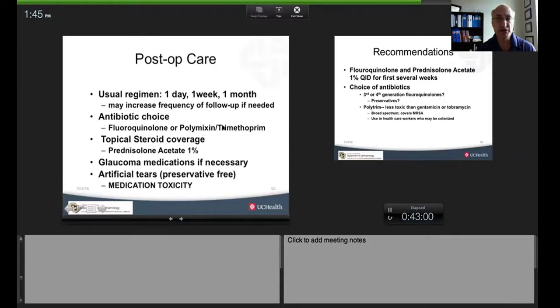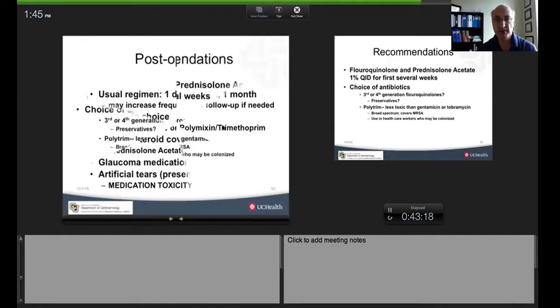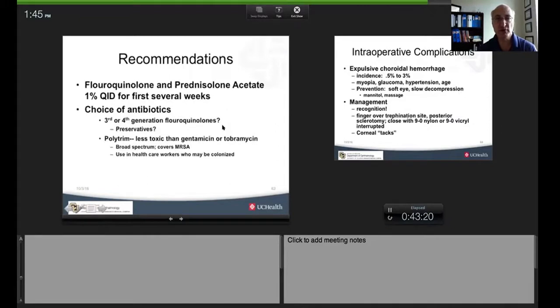If you have high pressure in the early post-op period, medications like Alphagan and Timolol, brimonidine and Timolol are both very good to help control the pressure. I think it's also important to try and keep the ocular surface intact and healthy. So using preservative-free artificial tears is also important. So my current recommendation would be use of fluoroquinolone and prednisolone acetate 1% 4 times a day for the first several weeks. Probably stop the fluoroquinolone in 1 or 2 weeks.